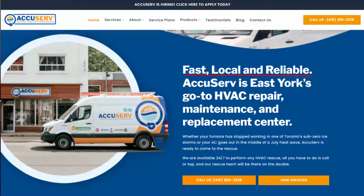So that's the benefits. AccuServe, company name, is East York's. East York is a part of Toronto. Go-to HVAC repair, maintenance, and replacement center. What they do. So right there, 15 words, simple, easy. You have no misconceptions on what they're offering. So this is also a great headline. It's called the descriptive headline.